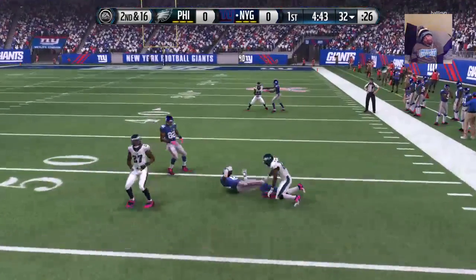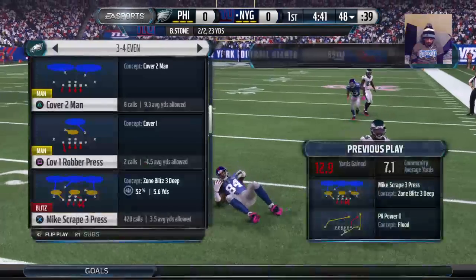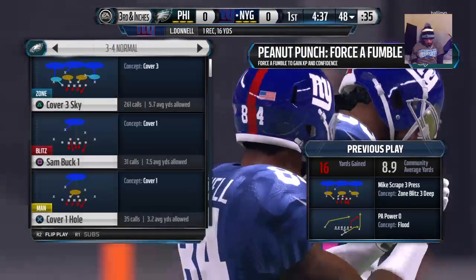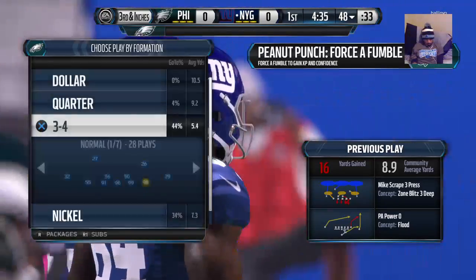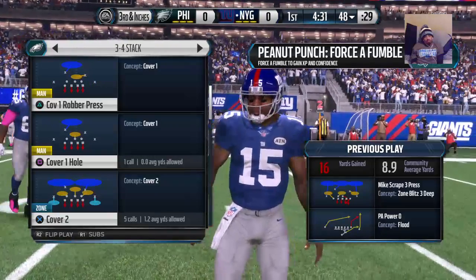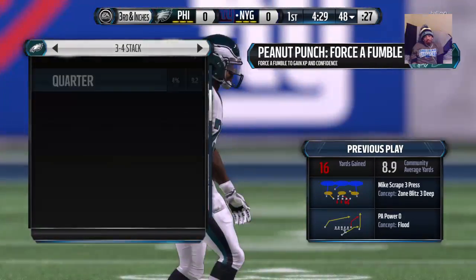Donnell has the catch. Gains 16. Nice job that time by the tight end. Makes the catch, and you got to look out for him now in the NFL. Remember, they're usually the closest receiver to the quarterback. Quarterback gets in trouble, he's going to look for the tight end.